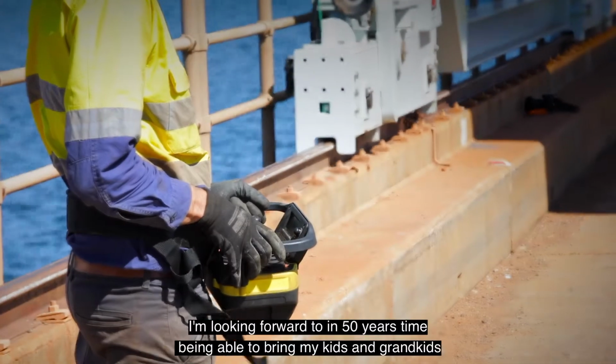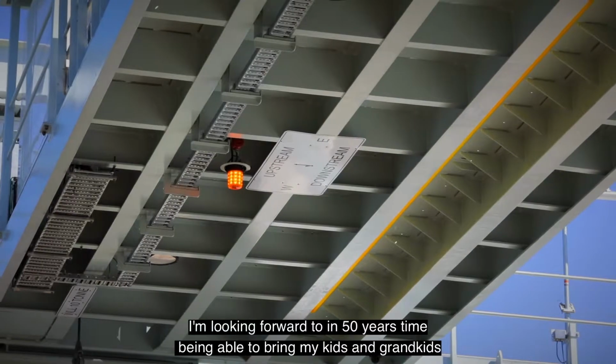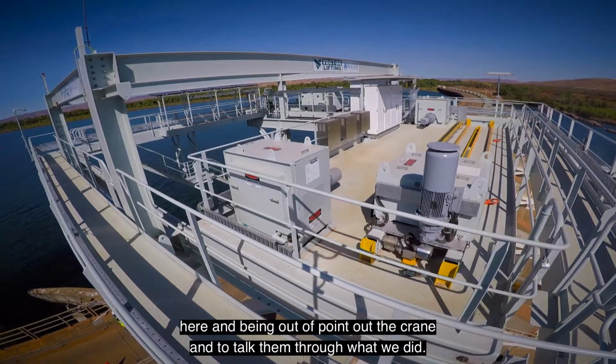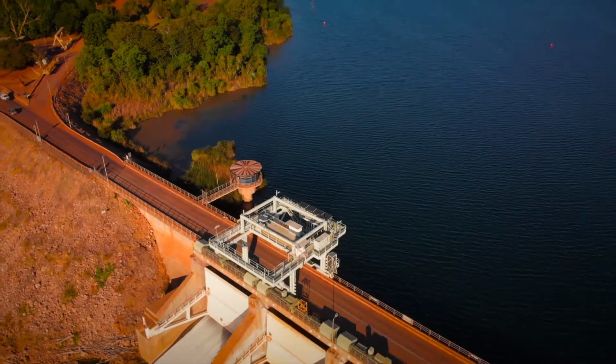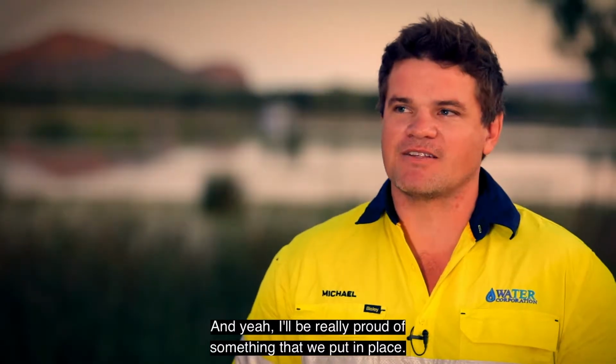I'm looking forward to in 50 years' time being able to bring my kids and grandkids here and being able to point out the crane and to talk them through what we did. And yeah, be really proud of something that we've put in place.